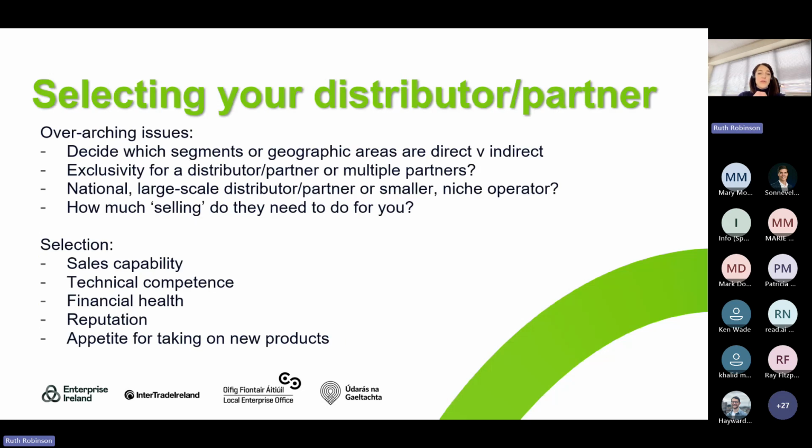So when it comes to selecting your distributor or selecting your partner, there are some overarching issues at the start, which is, first of all, deciding which segments or geographic areas you're going to sell to directly versus selling indirectly. Are you going to give that distributor or partner exclusivity, or are you going to have multiple distributors or partners? This is a really, really important question.